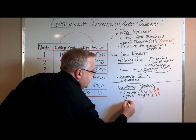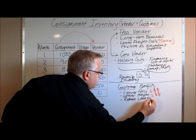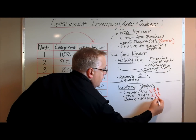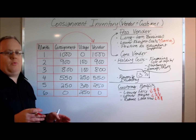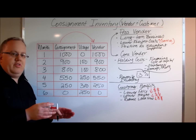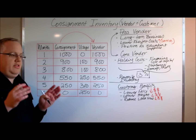They're going to reduce lead time and turn time on supplier parts. Reduce lead time. And finally, they're just going to be able to better manage their inventory. They're going to have the parts in their warehouse. They'll be able to use them when they need them. They're going to lower their inventory holding costs because they're not going to have to rush parts in at the last second.